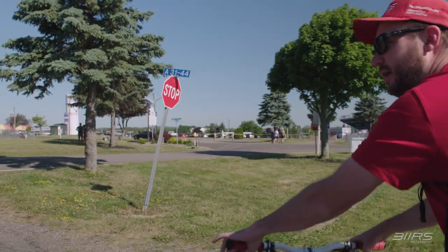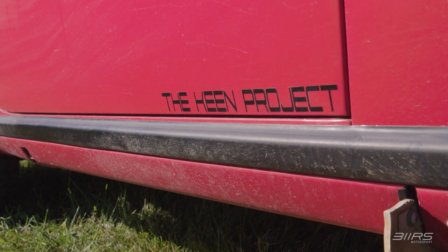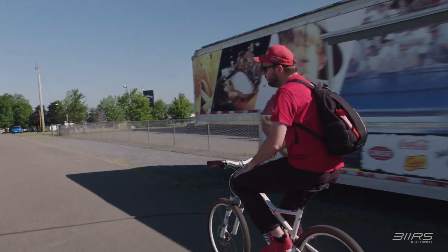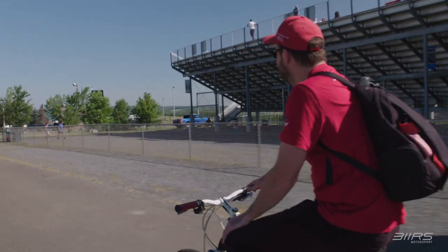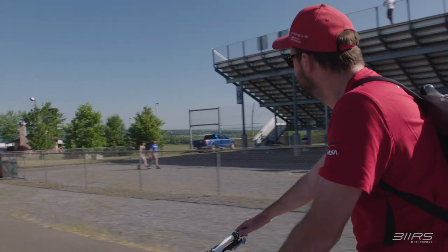Red Porsches are in now. Ferrari's not the only one that can wear red. It's actually all downhill to the paddock, so it's a pretty easy ride. It's brutal on the way back up, though.